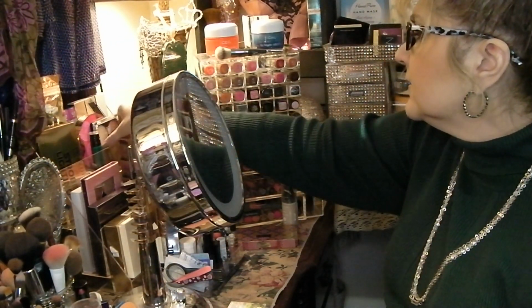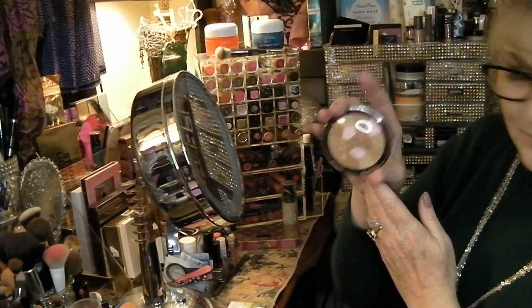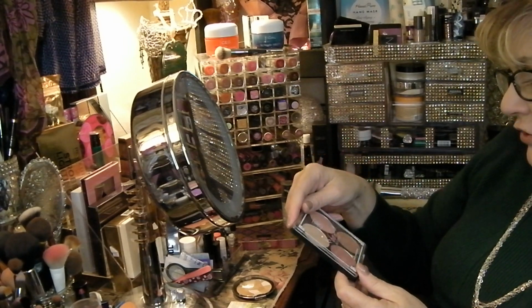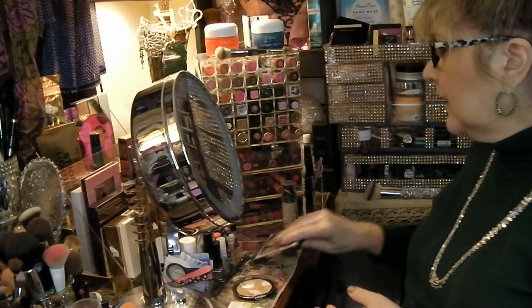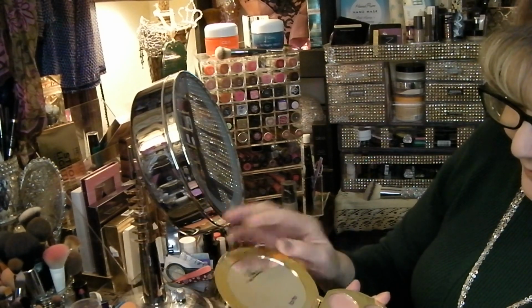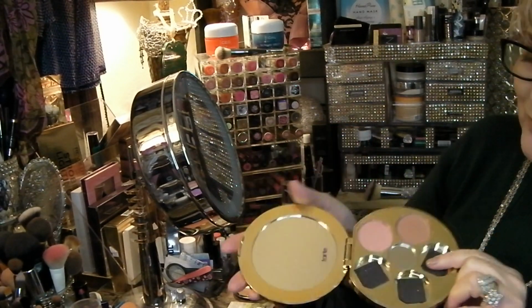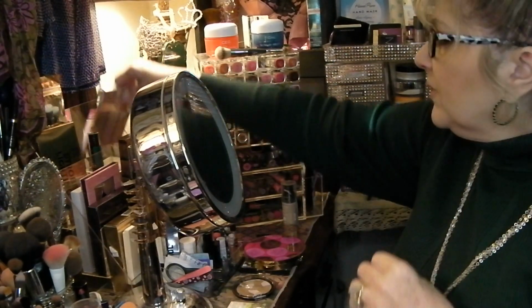And let's see, here is an LA Color Mosaic thingy. Here is a Bare Blusher Sweet Cheeks palette. This was sent to me by a sweet friend of mine, and the blushes in it went bad, so I removed them. And it's magnetic, so I put 2 other blushes in it because it was just too pretty to get rid of. And I wanted to keep that because that was a gift from a friend of mine.